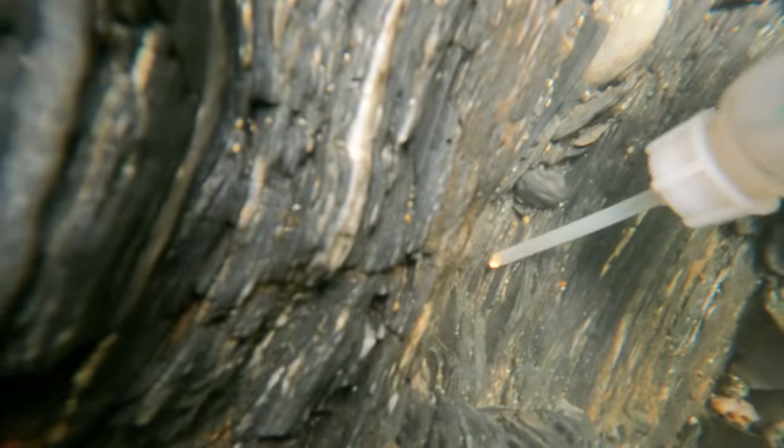There's tons of gold in this crack. It just doesn't end.